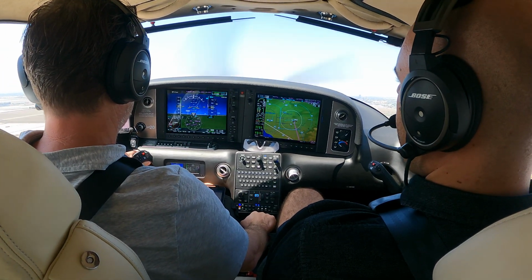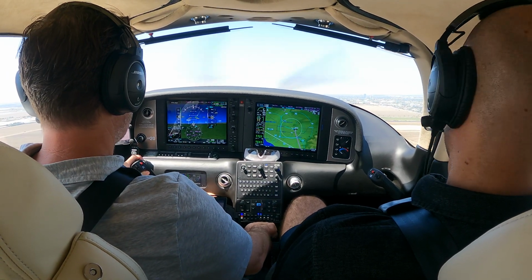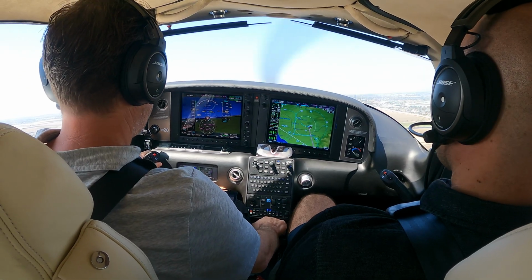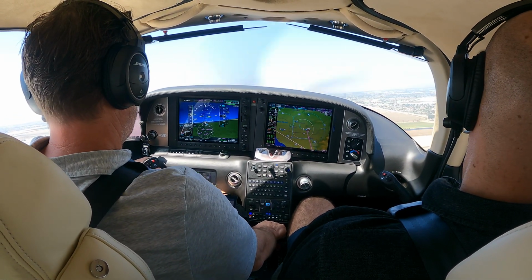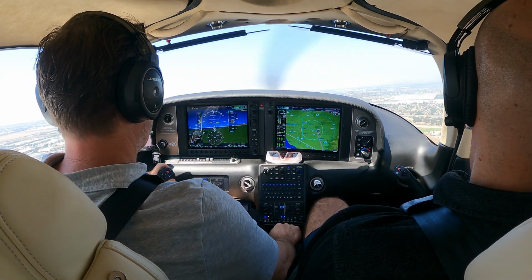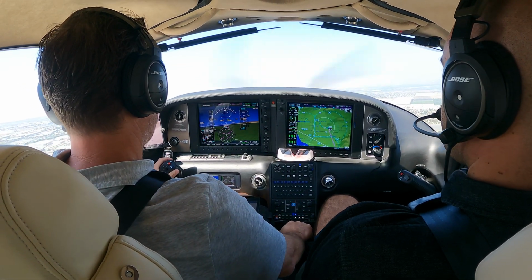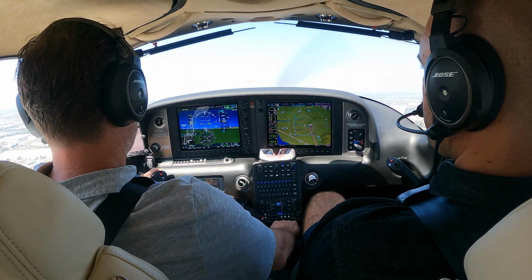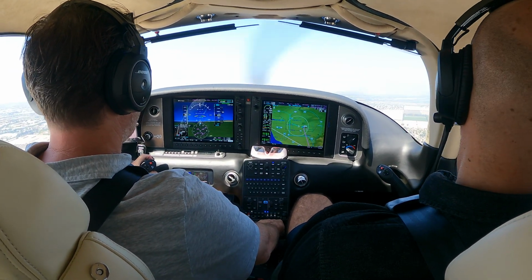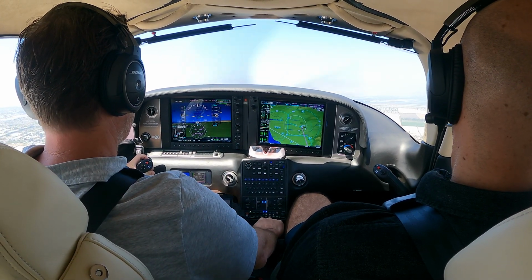Bounce. Cirrus 218 Juliet Sierra, contact Point Mugu departure. Contact departure, 218 Juliet Sierra, thanks. Okay, now we're going to our heading of 275. Good work. Switching to Mugu departure. All right, let's put ourselves on this heading. Here we go. Mugu departure, 218 Juliet Sierra, just departed Camarillo at heading 275 at 900, climbing 3000.